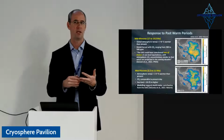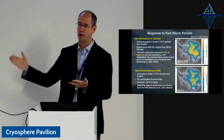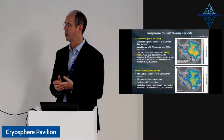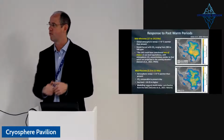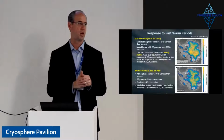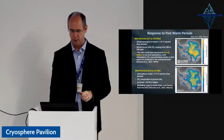But we know that global mean sea level was 10 to 25 meters higher. What that tells you is that you probably lost Greenland, you probably lost parts of West Antarctica, and certainly at the higher end there, you must have also deglaciated parts of East Antarctica. Again, some modelling shows the Wilkes subglacial basin, the Aurora, and the Recovery, all three basins retreating at the same time that we see West Antarctica collapse as well. So modelling suggests a multi-meter contribution from East Antarctica during the mid-Pliocene.